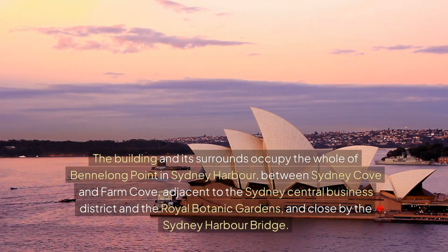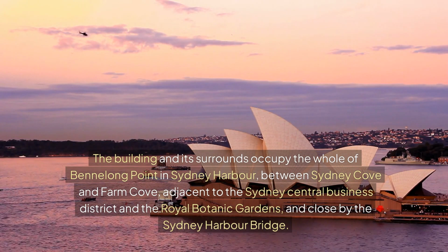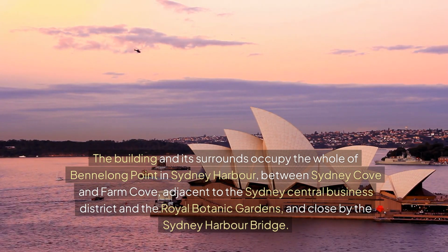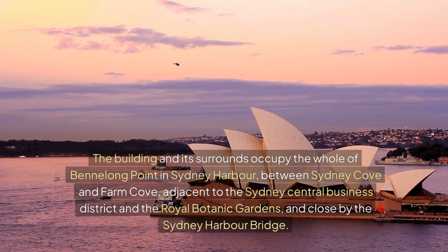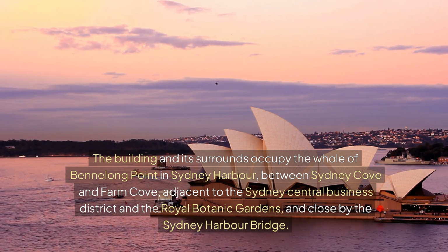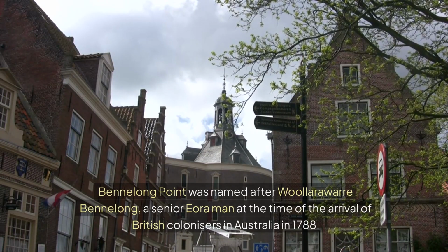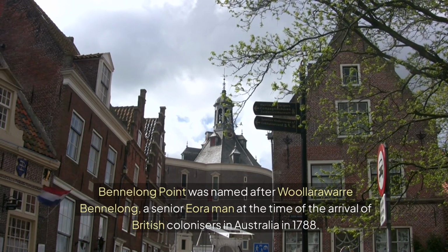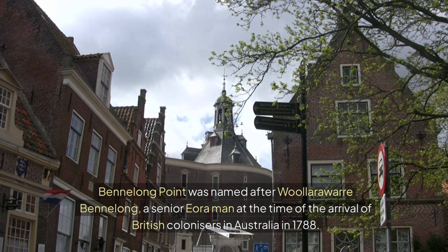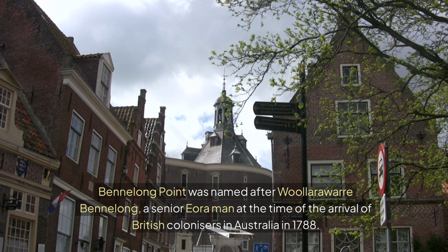The building and its surrounds occupy the whole of Bennelong Point in Sydney Harbour, between Sydney Cove and Farm Cove, adjacent to the Sydney Central Business District and the Royal Botanic Gardens, and close by the Sydney Harbour Bridge. Sydney Opera House sits on Bennelong Point. Bennelong Point was named after Woollarawarre Bennelong, a senior Eora man at the time of the arrival of British colonizers in Australia in 1788.